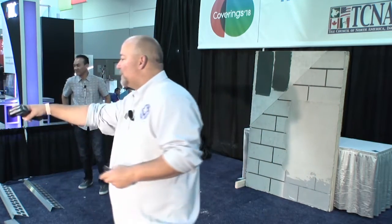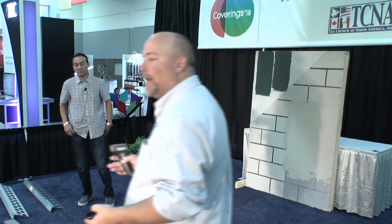120, very close. 120 degrees on an 80-degree day in the direct sunlight. That means that we don't want to use thin set over a slab that's 120 degrees. What can we do? How can we do this installation if we have this situation? One of the things we could do is wet down that concrete and cool it off. So that's exactly what we did.